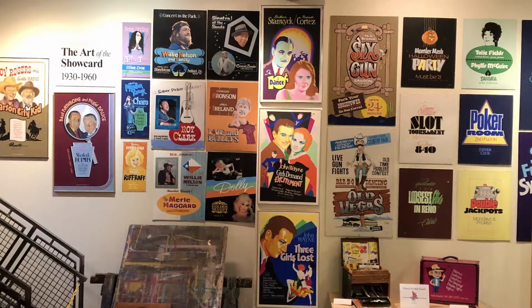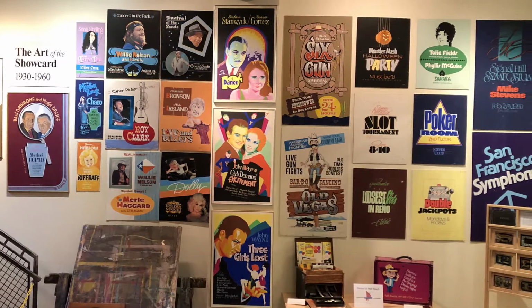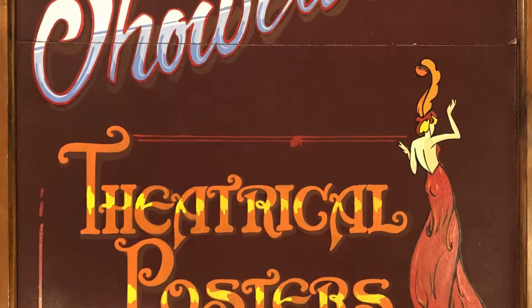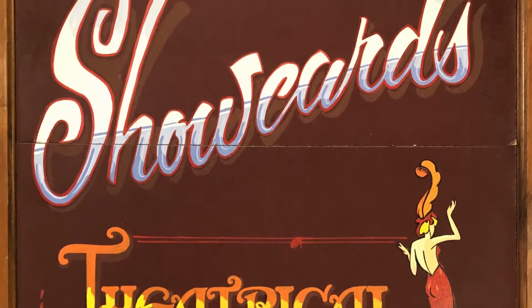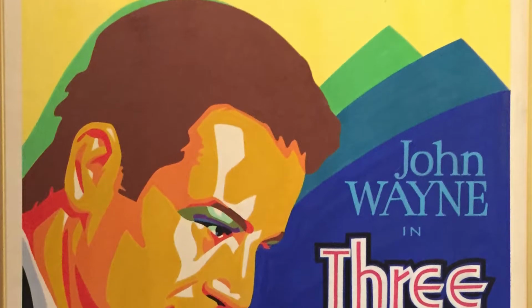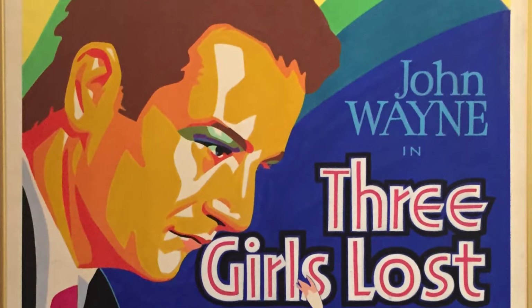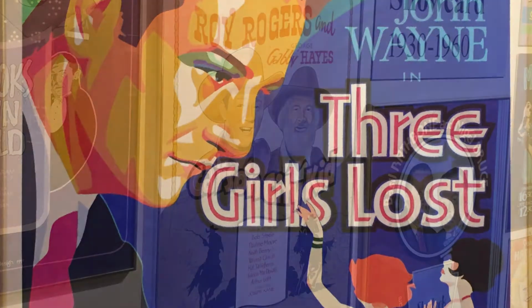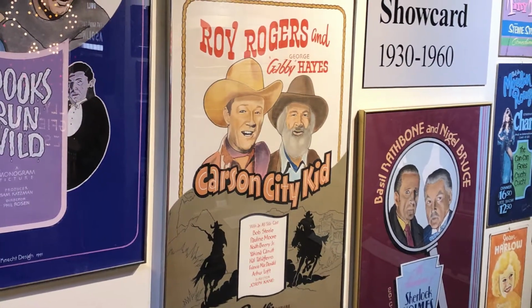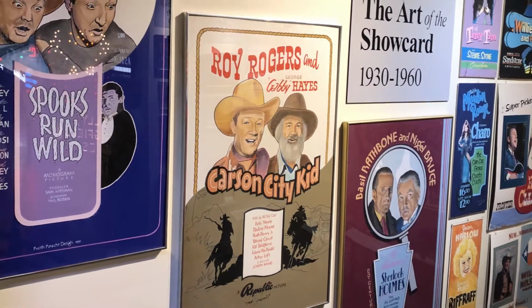Along the back wall is our wall dedicated to show cards. Show cards are the precursor to the movie poster, and most of these are hand-painted, or at the very least, screen-printed. In the early days of the American cinema, it was up to the individual theaters to make the displays of the movies that they were going to be showing. This meant that each theater had a different display depending on how their local artist decided to interpret the movies that they were going to be showing.